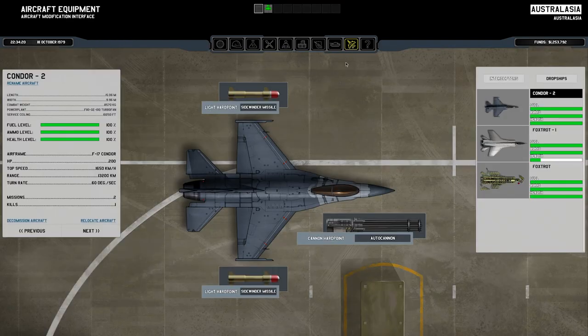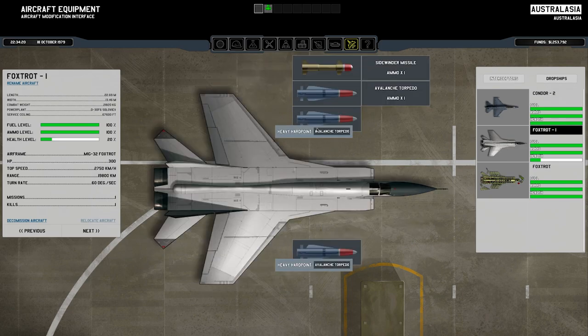One thing while I think of it, what we might do is augment the Foxtrot. Let's give it a Sidewinder. A Sidewinder and Avalanche. That might change the outcome, right? That was okay. Like, we got the 96%, but my God, it got smashed up, didn't it? Look how low its health is. So we'll see if we can twist the nips on that one just a little bit.